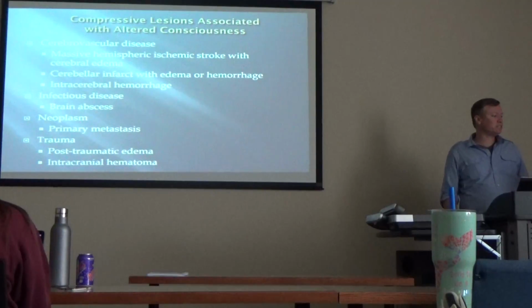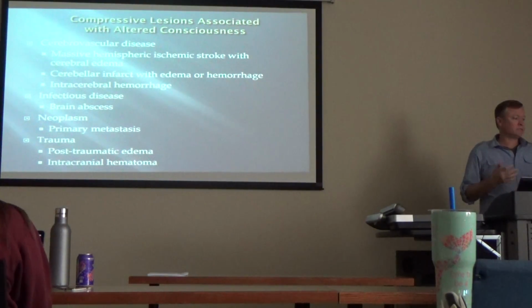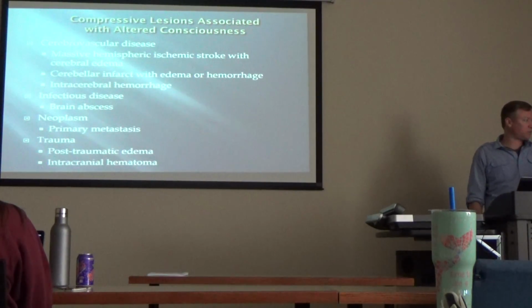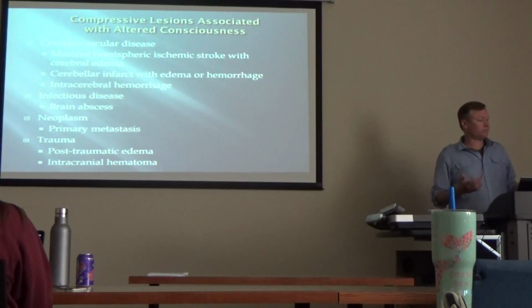Other compressive lesions associated with altered consciousness: strokes, which I know Russell talked about yesterday. You get a massive hemispheric ischemic stroke with cerebral edema, and I've got a brief picture on that. Cerebral hemorrhage, cerebellar infarcts, infections, or trauma.